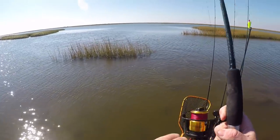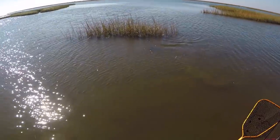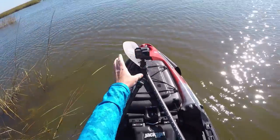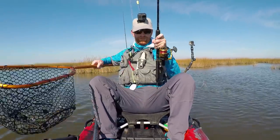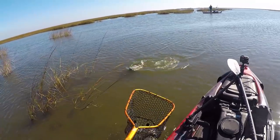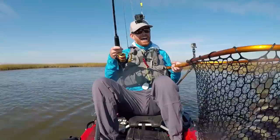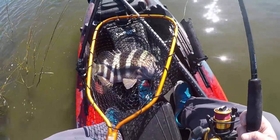Dude. Now he's all up in this stuff. Come on, get out of there. Oh yeah. Dude, nice sheep head, man. What? Pulled out more drag than any of the reds so far. Come on. Oh my gosh. Yeah. What? Look at this thing, dude.